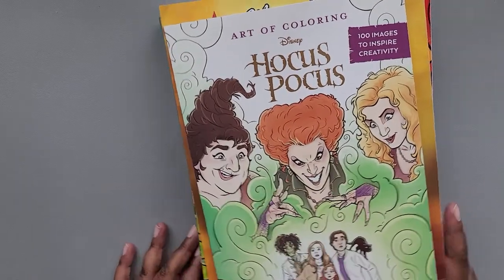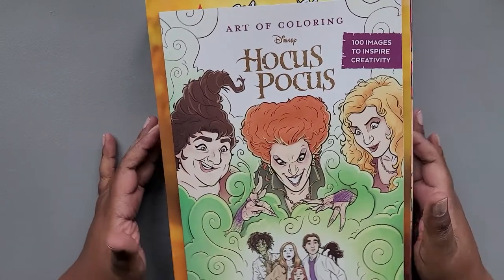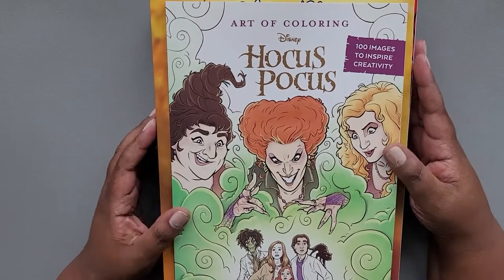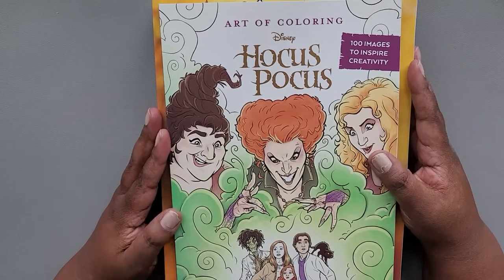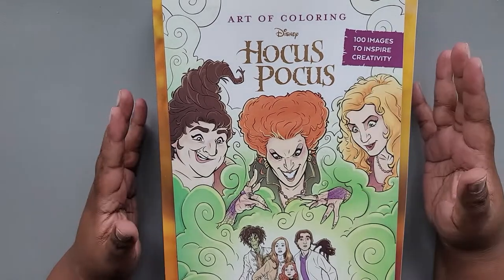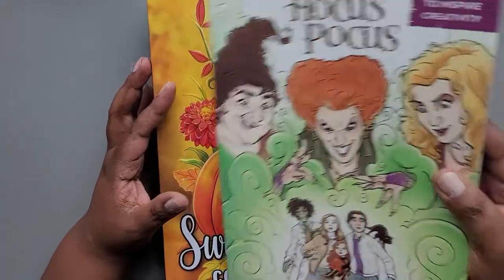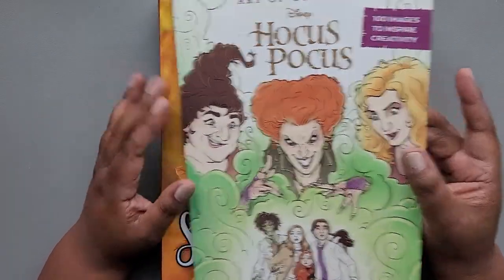I picked up from Amazon as far as books go. I was gonna order some more books, but then I decided it was so late in the month of September, I would just wait for the items I had in my cart, especially because they weren't really autumn or Halloween themed. So the first thing I picked up here is the Art of Coloring's Hocus Pocus coloring book.